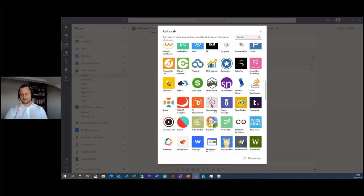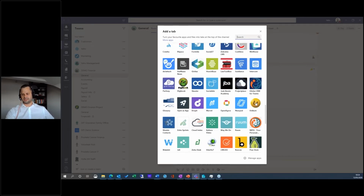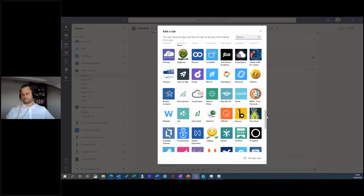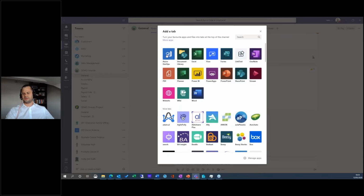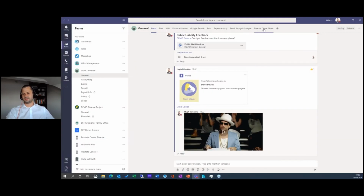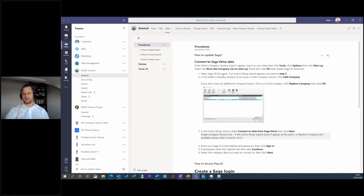The other thing with a team is we can have different tabs. If I hit the add a tab option, I've got loads of different tabs that I can pick from. As part of the security and governance piece that we'll talk about towards the end, we probably want to consider disabling these because it's a shadow IT nightmare. People will just come in and go, what's Skilla be? And off they go setting up new apps. So it's not really ideal that they have this capability, and we can actually lock that down.